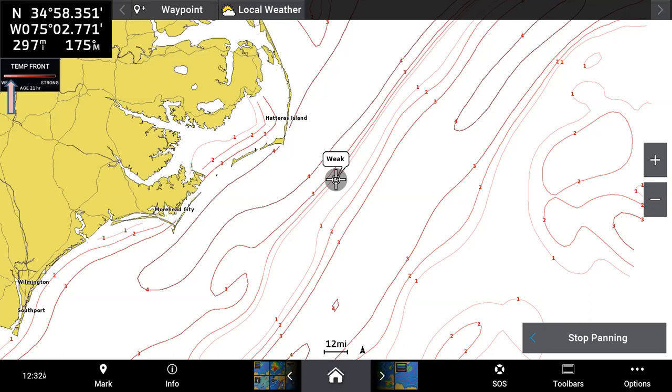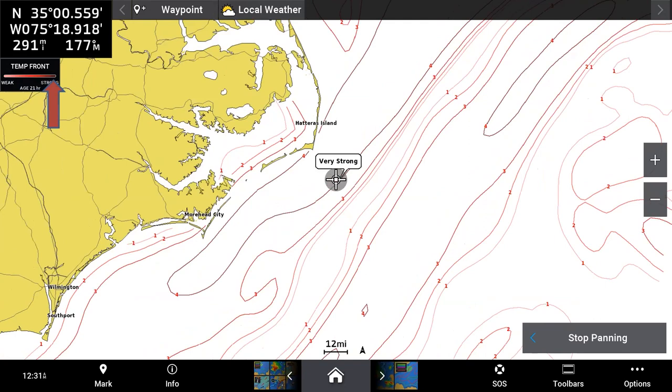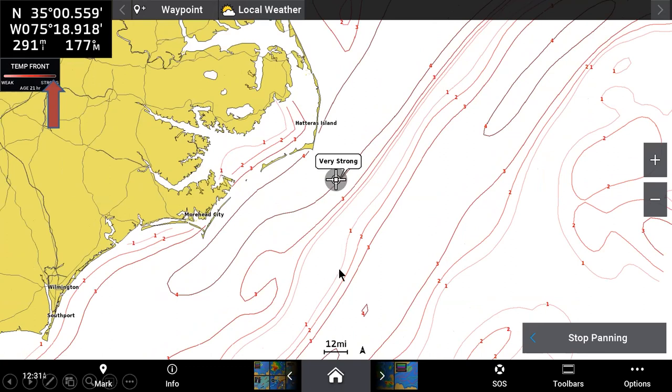So you can simply put the cursor, you can tap on screen. You'll see there's numbers on screen giving you the different temperature fronts, 1 being weak, 2 moderate, 3 strong, and number 4 being your very strong. You can also see it's color-coded, and the legend identifies the different color variables, so we can see the different areas.